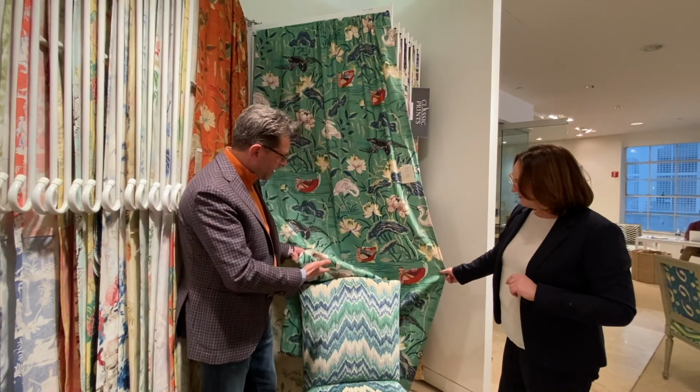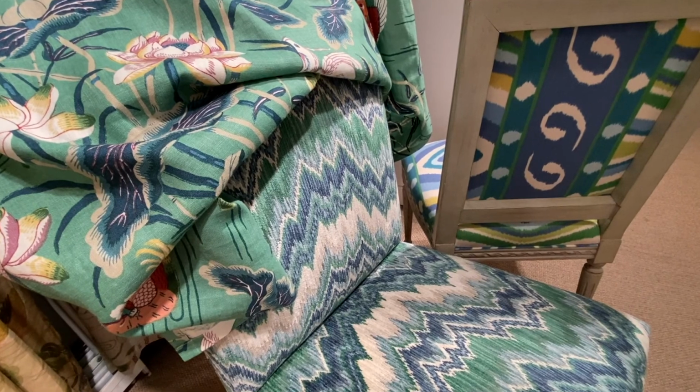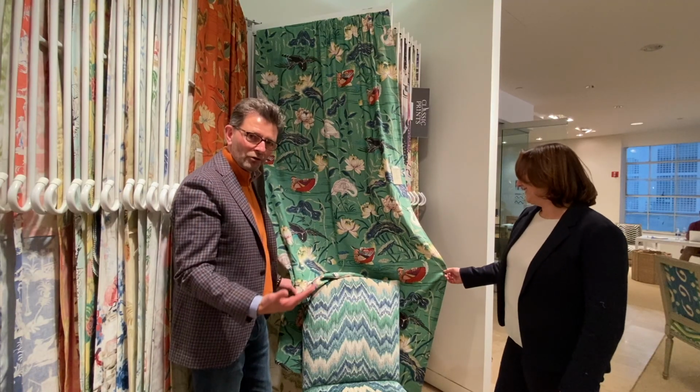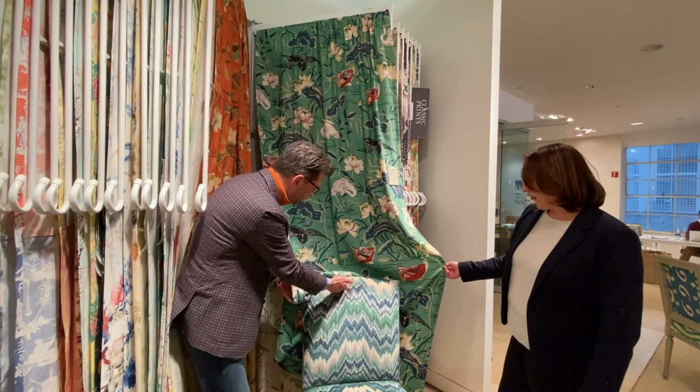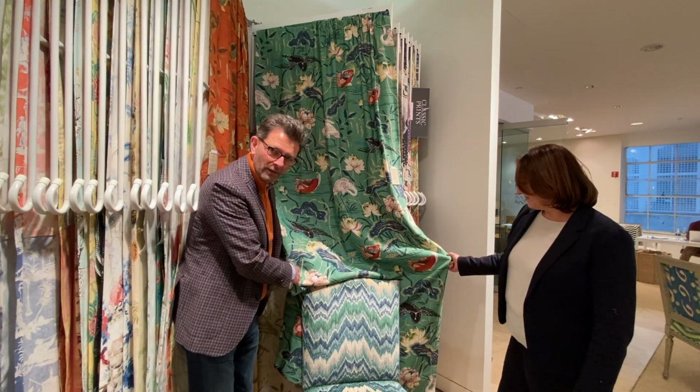And as Andrea and I were standing here looking at this fabric, I spotted a chair in the showroom and I said, my God, Andrea, this is exactly what we're talking about. The blues and greens exactly coordinate with the blues and greens of this print on linen.